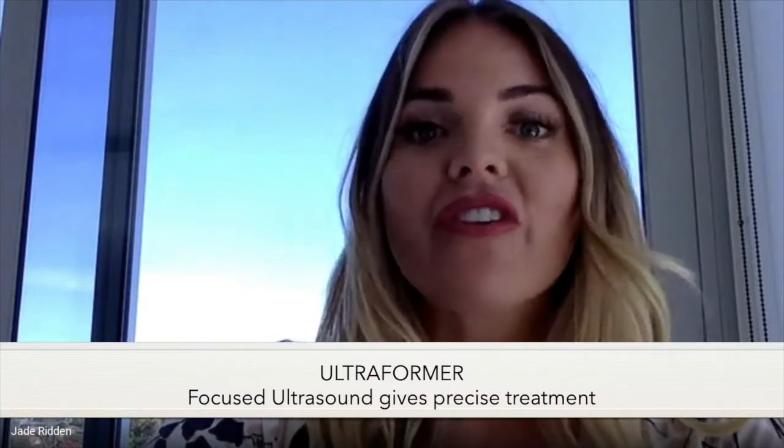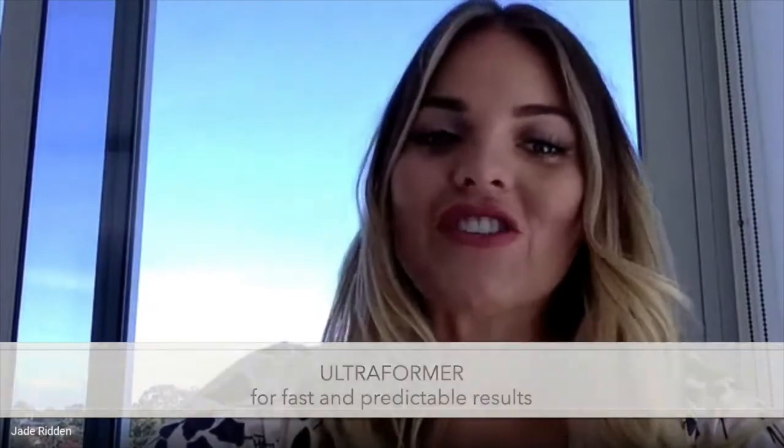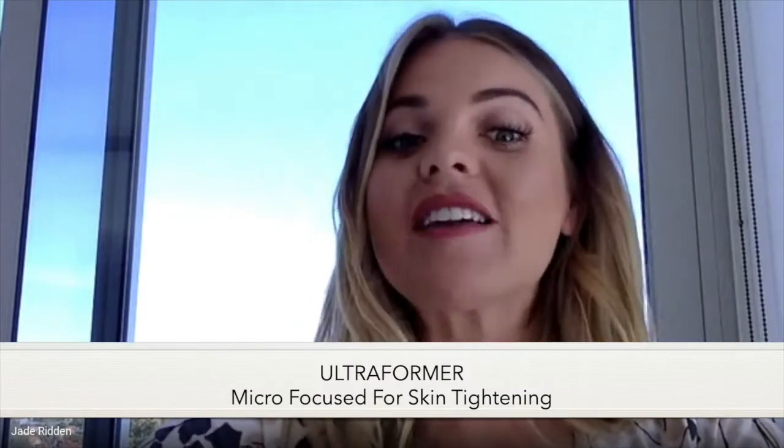This is the preferred technology for a couple of reasons. The first one is that it's focused ultrasound. Because it's focused, it's precise, and it's an art each time. We can use micro-focused cartridges and macro-focused cartridges too. What that means is if you're using a micro-focused cartridge, you're creating a very direct wave of ultrasound, similar to a fractional laser, where you're causing tiny coagulation points. Once we've created those coagulation points, we cause an instant contraction or shrinkage in the muscle.